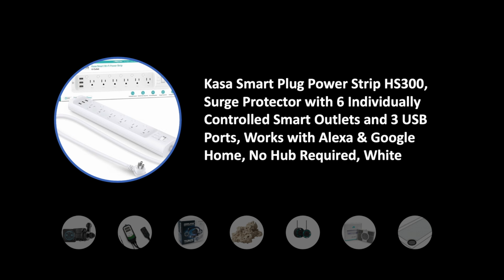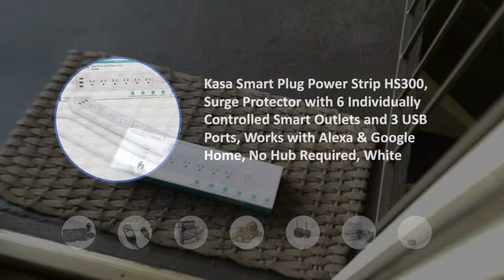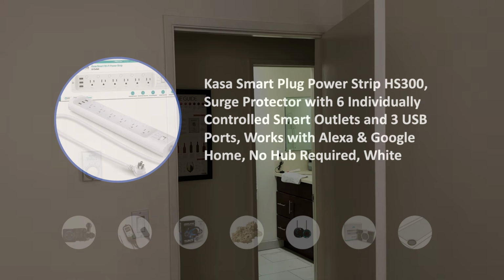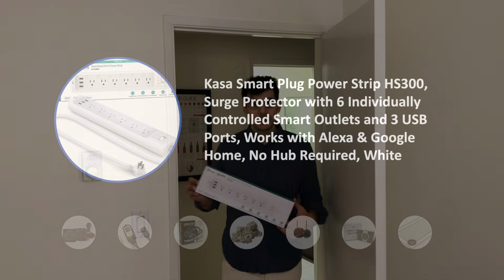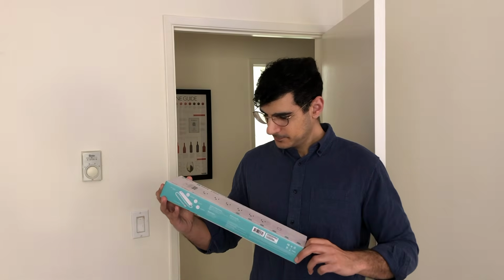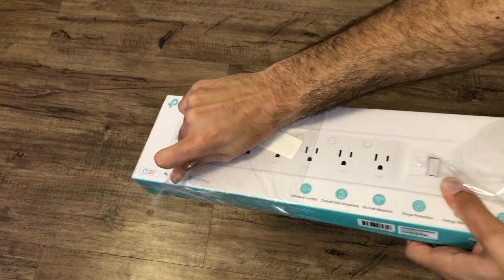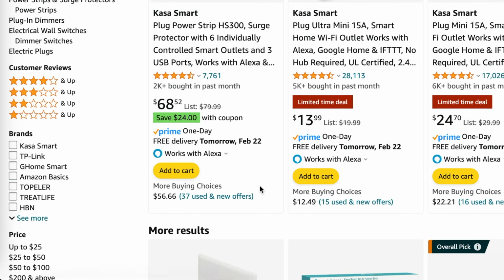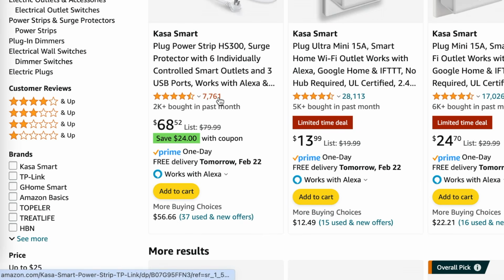Our first package? The Kasa Smart Plug Power Strip HS300 Surge Protector with 6 individually controlled smart outlets and 3 USB ports, works with Alexa and Google Home. No hub required, white. Oh my god, I need breath. So I actually found this because it had an obscene number of positive reviews, but since I haven't actually used this yet and can't really review it, let's read one of them.